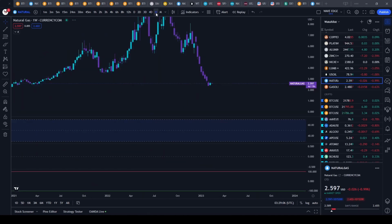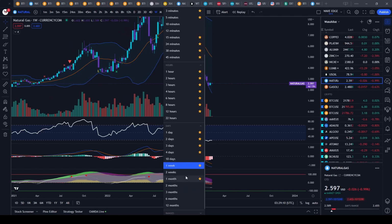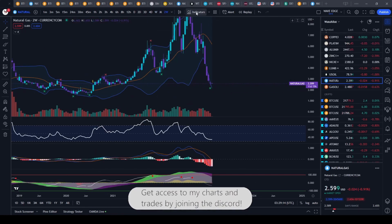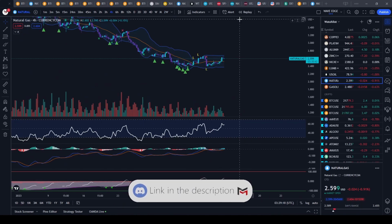4-day, nothing there yet, but the weekly time frame, I don't think there's anything on the weekly, but I think there was something on the 2-week time frame. You got another green cross as well. Green cross, very nice to see. So let's see if this ends up playing out nicely, or if we're going to get some more downside.